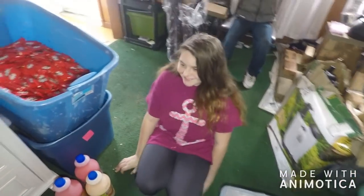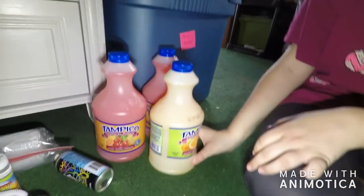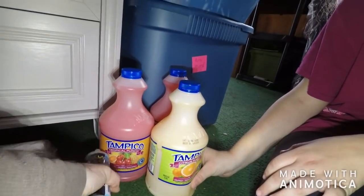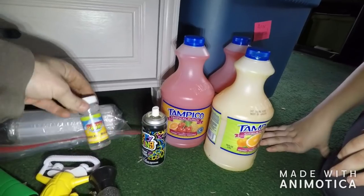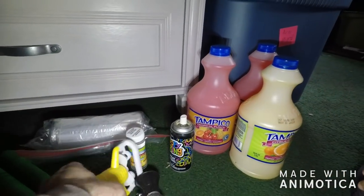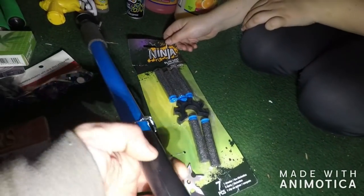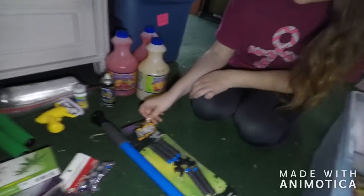Dollar Tree score. All right, we got some more Tampico. Some more silly string. I tell you, we find that stuff like crazy. A little bit of bubbles. It goes with this little bubble gun. All right, and then we got this ninja blow dart. I'm going to shoot Angel with it later.